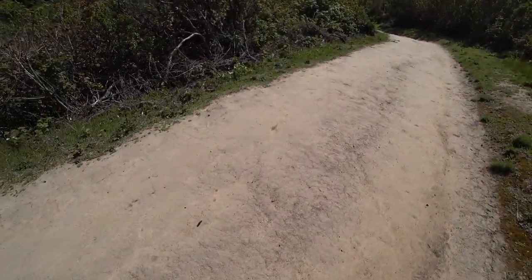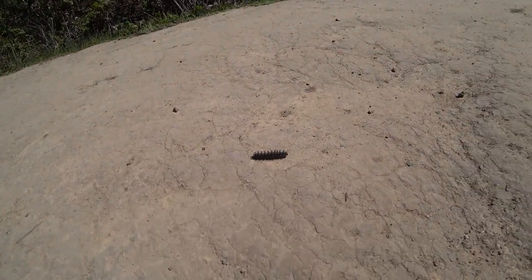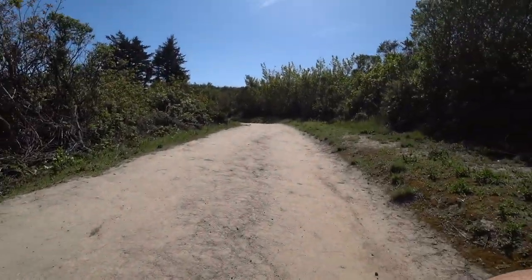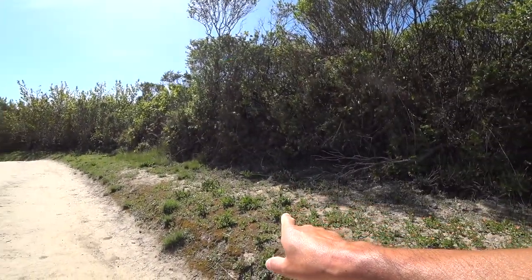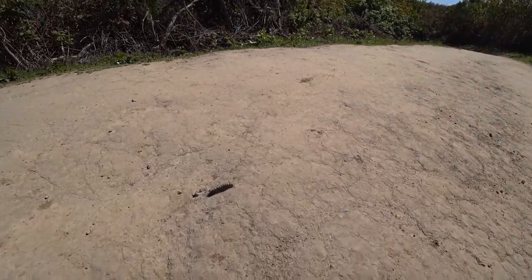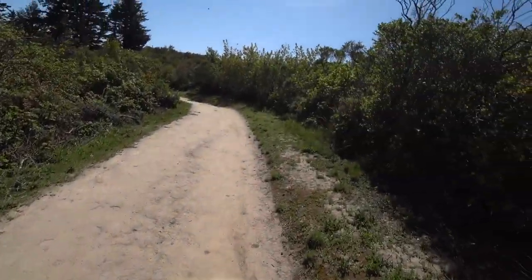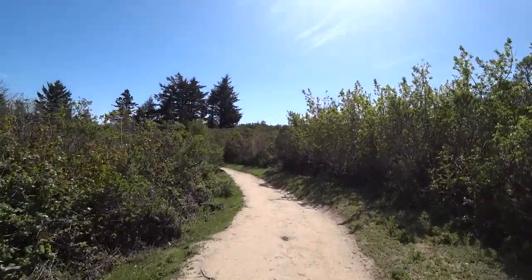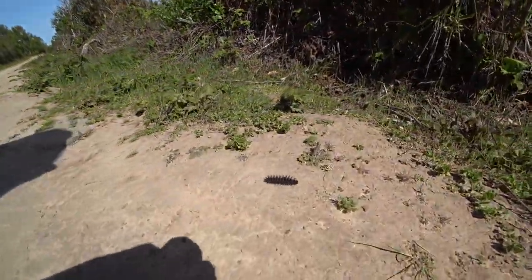So somebody tell me, in caterpillar world, why would you be on the road? What's so desirable about being here that you can't get over there or over there? If anyone knows the answer to that, post it in the comments down below, because I really would like to know what goes on in the mind of a caterpillar.